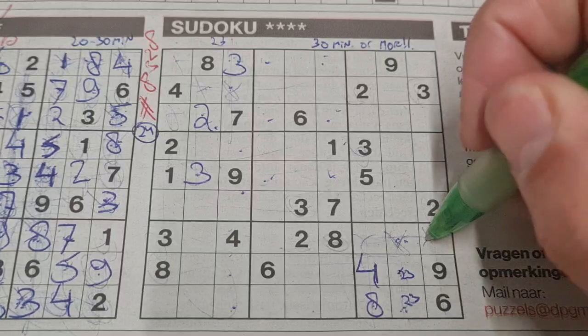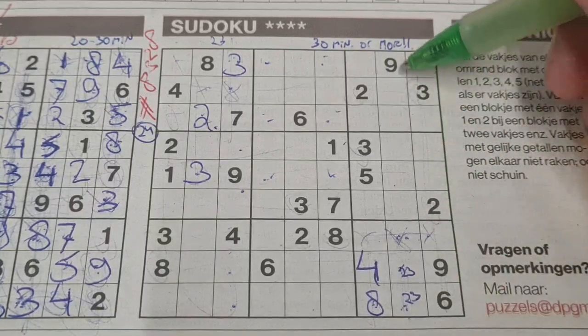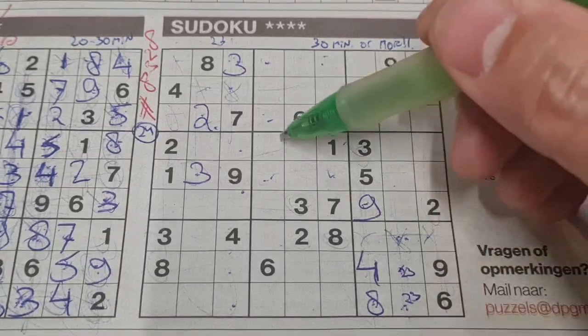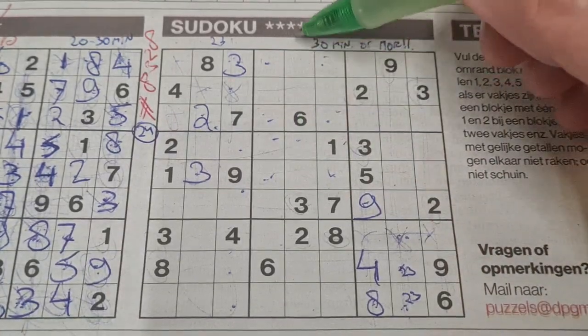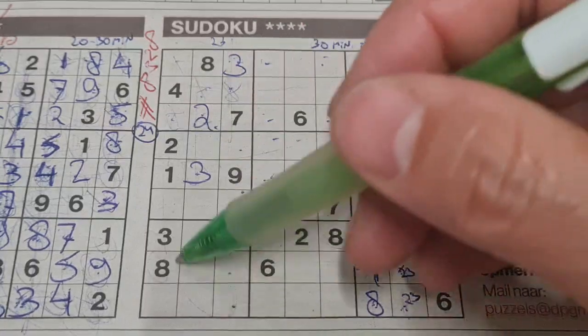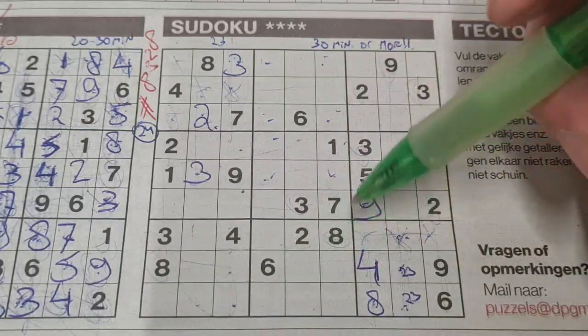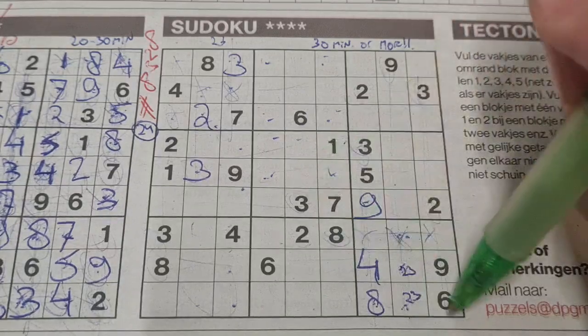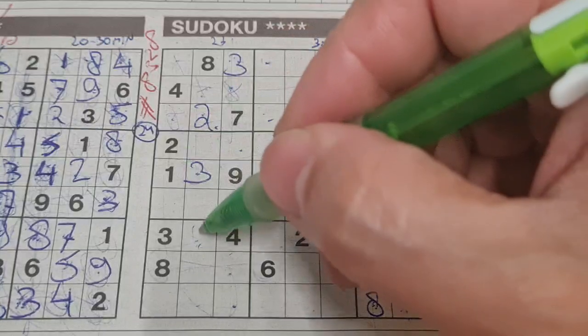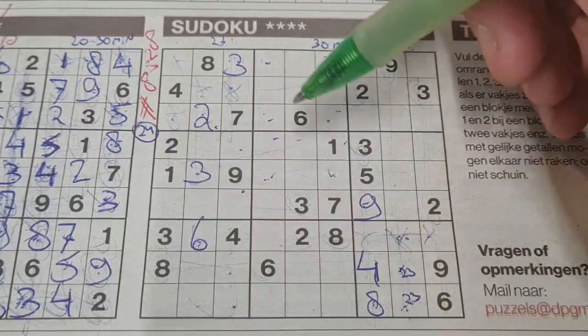Need a 5 here. 9 in this column, last column, 9 in the column next to it. On that column, the only place left for 9 should be there. 9. Okay. 9. Well. 6 in the last row, 6 in the row above, so on that row, the only place left for the 6 should be there.